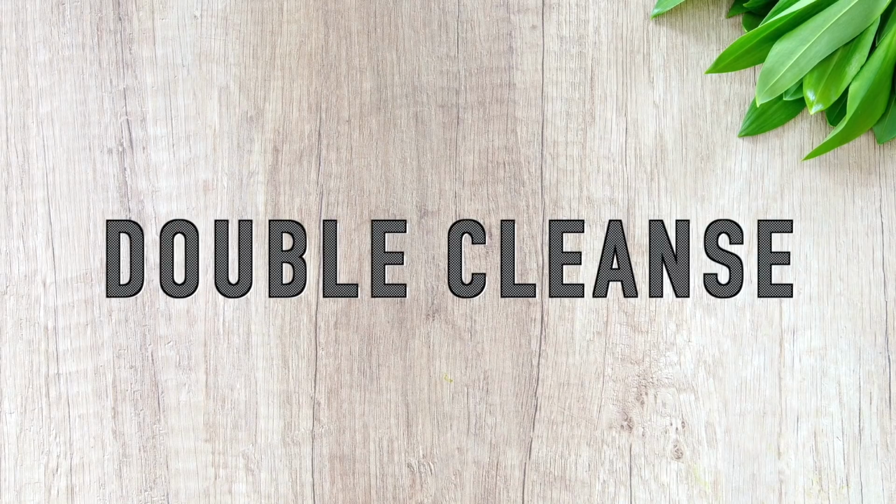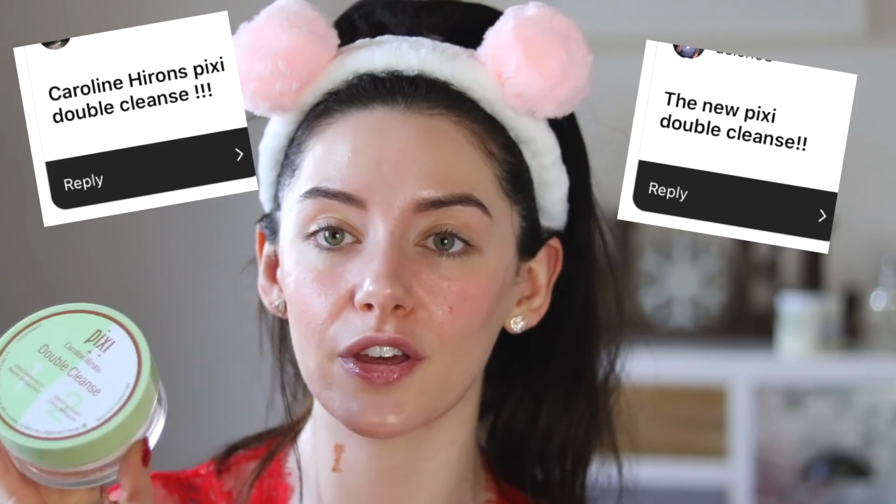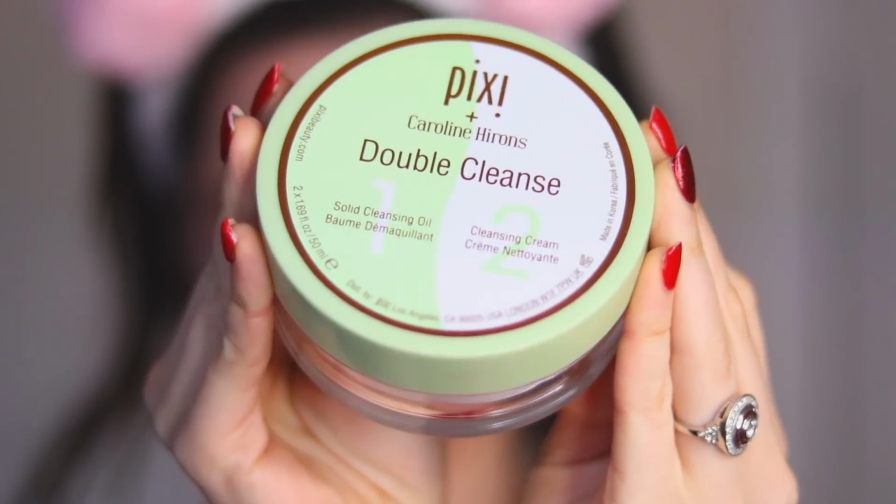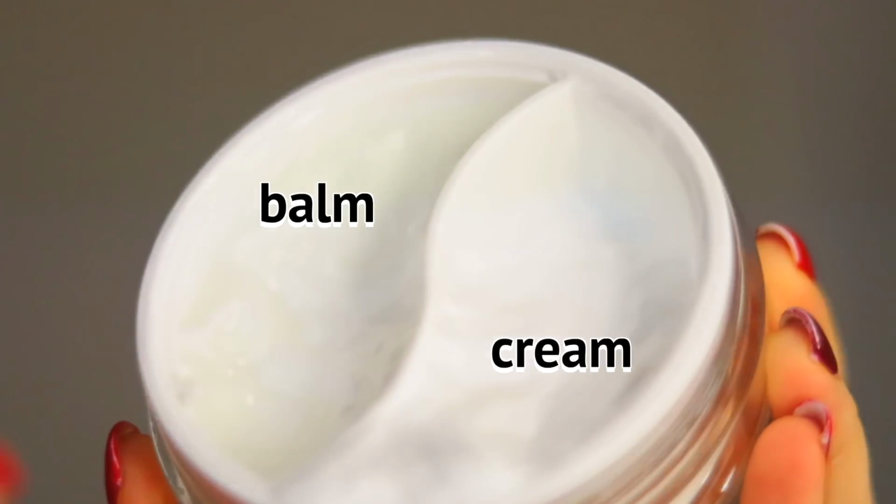Starting off with a cleanser, obviously you all know that I am mad for my double cleanse. I am a self-proclaimed Caroline Hirons fan. I've learned a lot from her. She is a goddess of skincare, and you know that I am a big fan of the brand Pixi. Many of you wanted my opinion of the very popular double cleanse. It was a collaboration between Pixi and Caroline a few years back, and it's still selling really well.